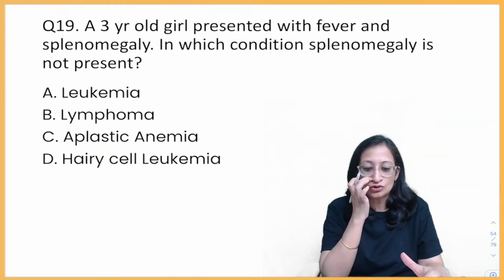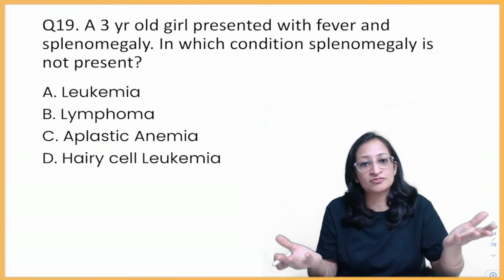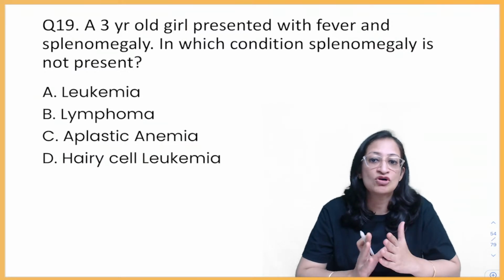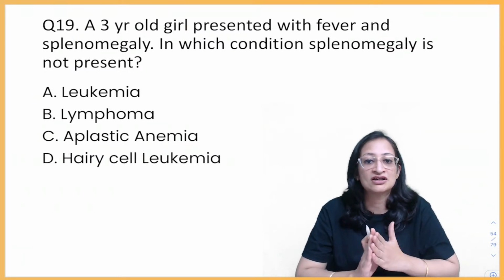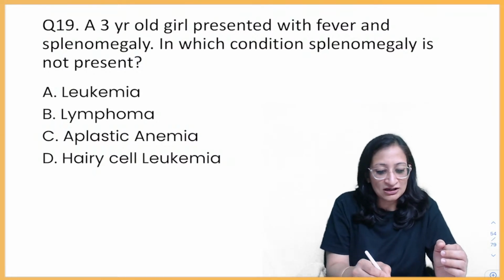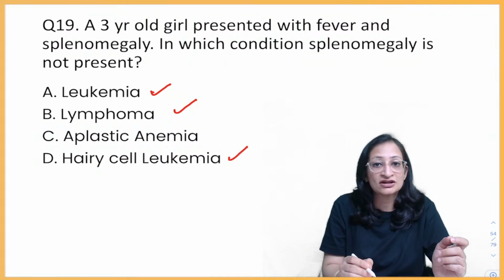Moving ahead, a 3-year-old girl presented with fever and splenomegaly. In which condition is splenomegaly not present? So a child is having fever and splenomegaly, and sometimes you may also get investigation findings like pancytopenia. So we know that you get splenomegaly in leukemias and lymphomas. In hairy cell leukemia also you get splenomegaly.